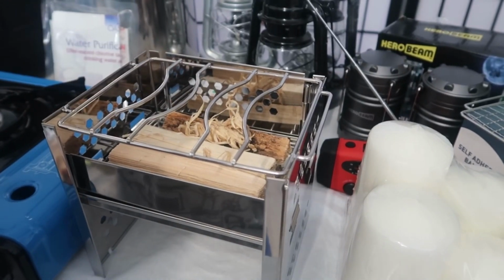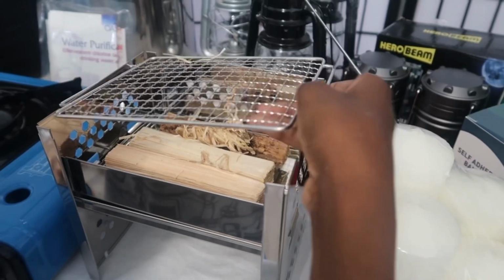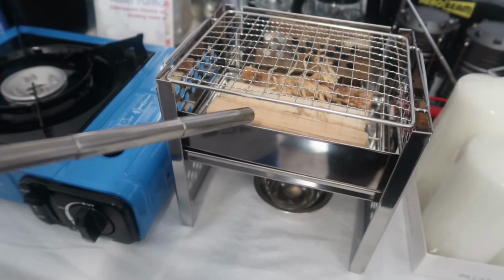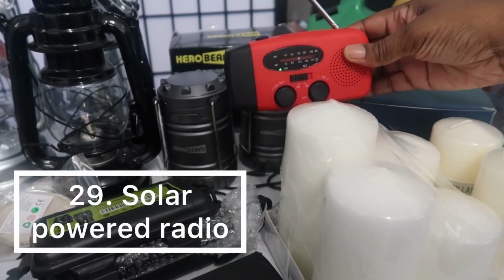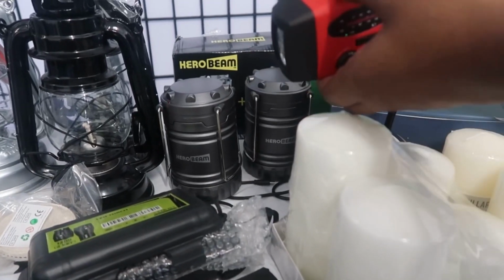As you can see, it comes with the pot stand and also a grill stand. I definitely think this will be good for camping. If you do not want to use the kindling, you can always use the fuel tablets instead. Number 28, candles. Number 29, solar powered radio, and this comes with a charger as well, just in case there's not enough sun.